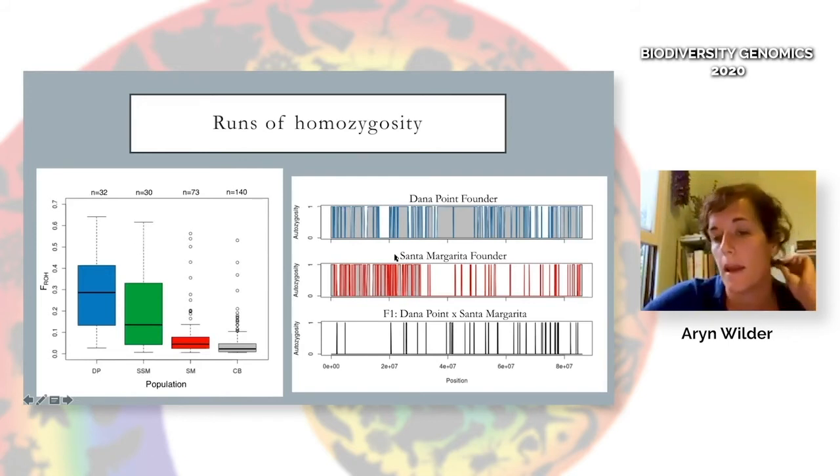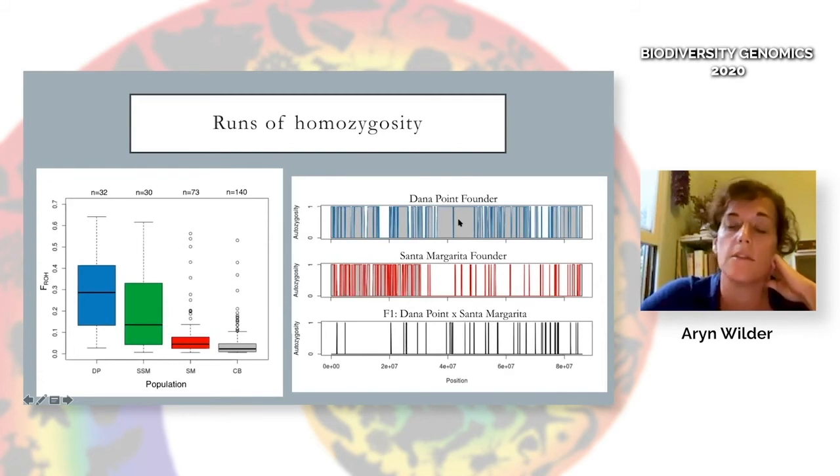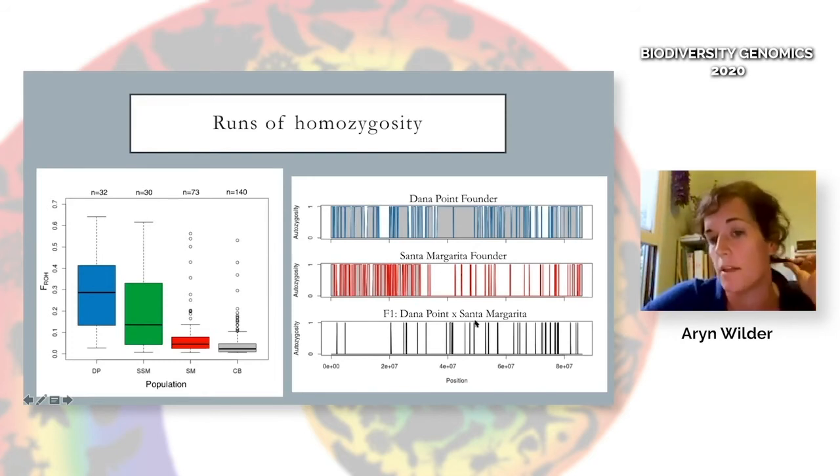And on the right, I'm plotting runs of homozygosity across the largest 85 megabase scaffold. And you can see one of the Dana Point founders shows these large runs of homozygosity compared to a Santa Margarita founder. And then an F1 hybrid between the 2 populations shows virtually no runs of homozygosity, as you'd expect.